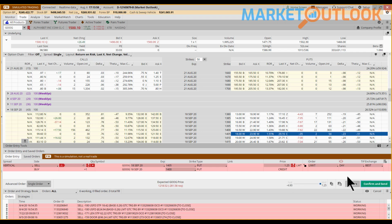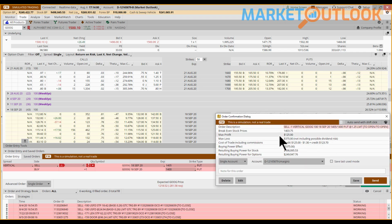Now you'll notice that if I click confirm and send, it will show me on the order confirmation dialog box what my max profit is versus what my max loss is. So one of the nice things about selling a bull put spread is that you do have defined risk. So you know what your worst case scenario is.